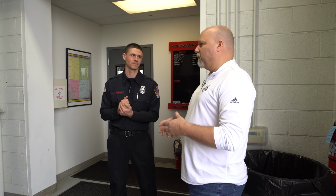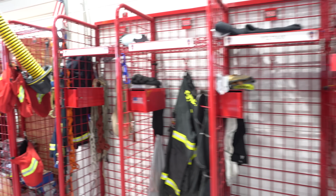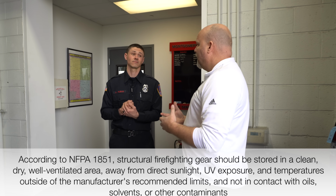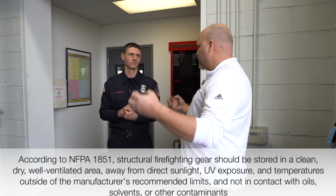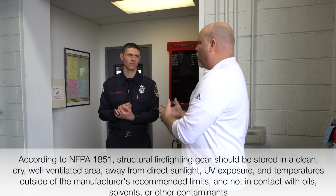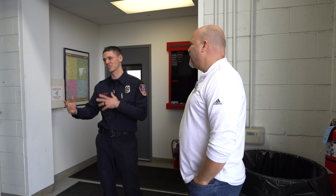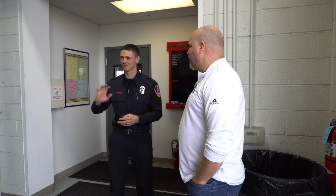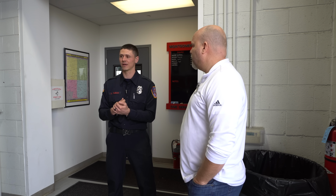So that's one of the reasons why, as we walk around, I notice some of your gear is on the wall versus in its own separate room. Because I think in 2010 they changed a lot of the specs through the NFPA to say these are supposed to be in separate rooms. You have to have air handlers and all kinds of stuff. You guys were before all that happened. Yeah, right. And like the whole negative pressure thing with the carcinogens. We were all before that.